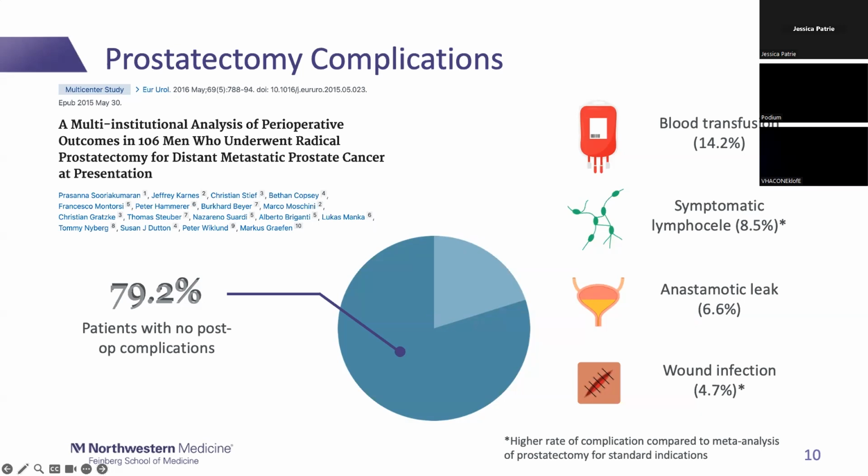When they compared this data to a meta-analysis of patients who underwent a prostatectomy for standard indications, they found that only lymphocele and wound infection complications occurred at higher rates in the metastatic prostate cancer group. Now, what this tells us is that maybe performing a prostatectomy is a feasible option for patients who have metastatic prostate cancer. One of the limitations of this study was the surgical variability.